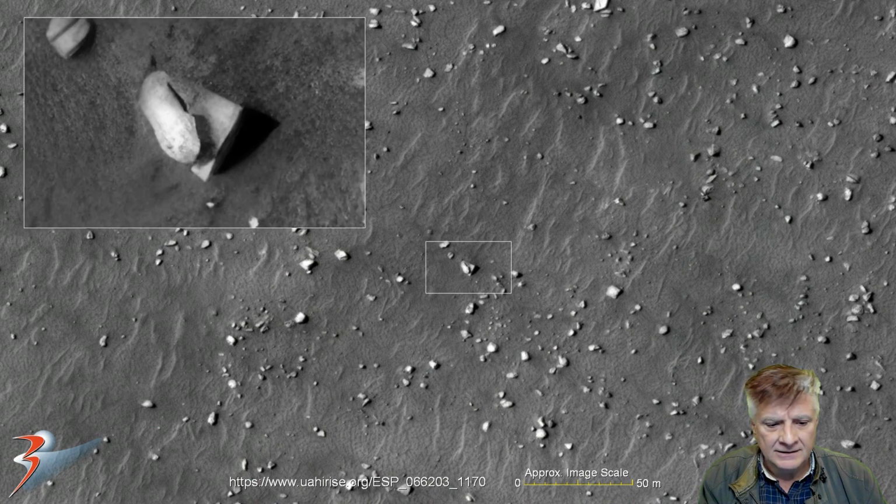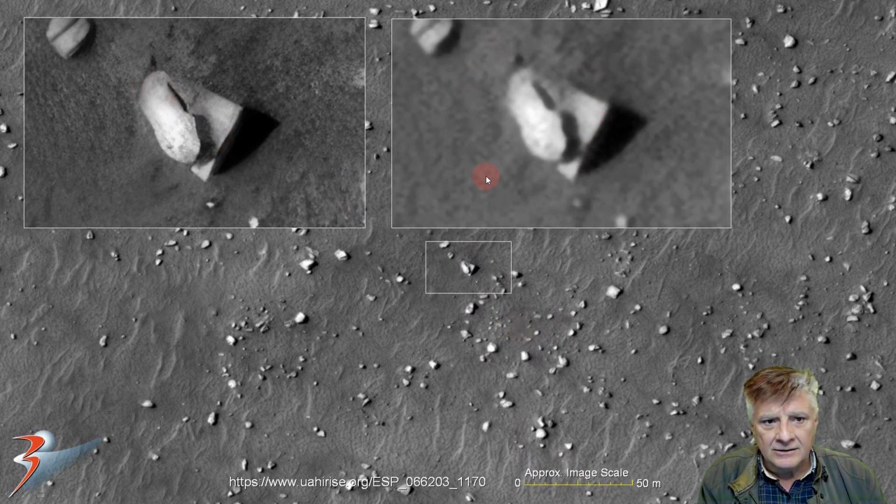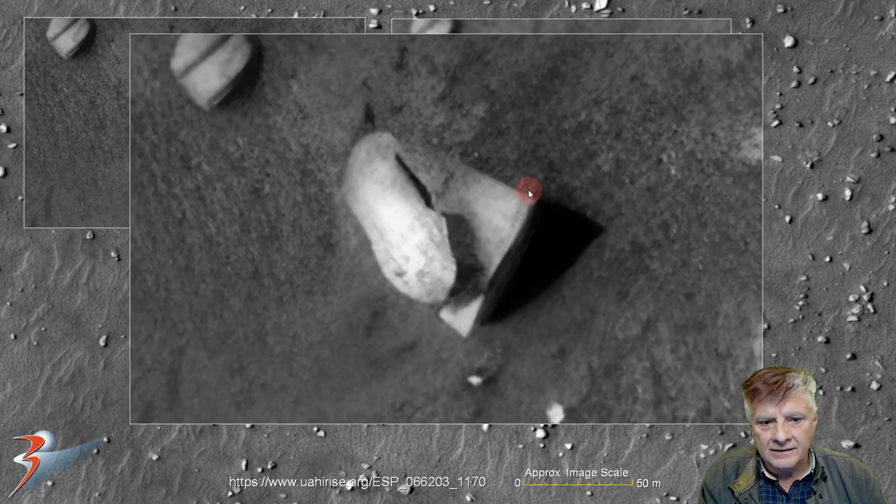Check this one out, guys. Use the scale indicator here at the bottom right to roughly estimate how big these are. So this one's about 10 meters across. This is how it looked way back when I first presented it using PhotoZoom Pro 7. With the detail on this thing. Nice right angles, very straight edges.